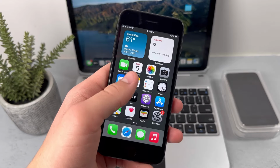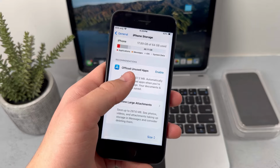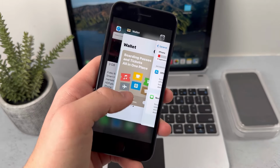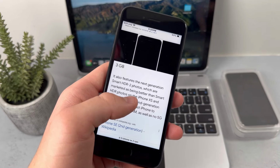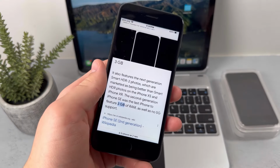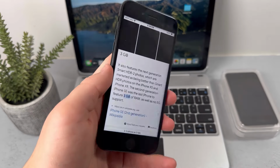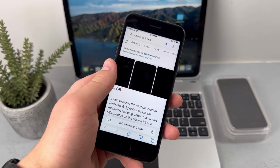So let's now move on to the hardware of this iPhone. So this device has 3 different storage models. The one I have here is 64 gigabytes, but there's also the 128 and 256 gigabyte options. And as for the speeds, this iPhone has 3 gigabytes of RAM, and just for comparison, the current iPhone SE 3 has 4 gigabytes, and the latest iPhone 15 Pro has 8 gigabytes of RAM. And as for the processor, it has an A13 chip, and for comparison, the iPhone 15 Pro has the A17 Pro chip. So that's it for the hardware.